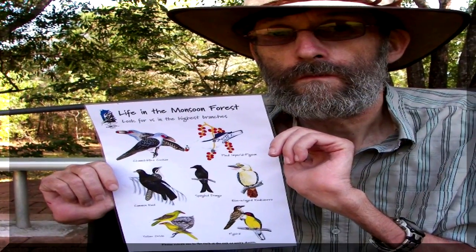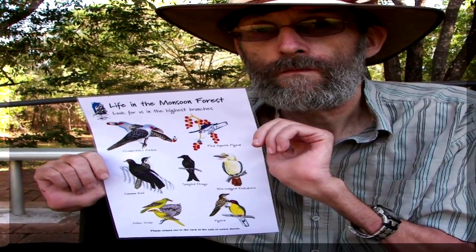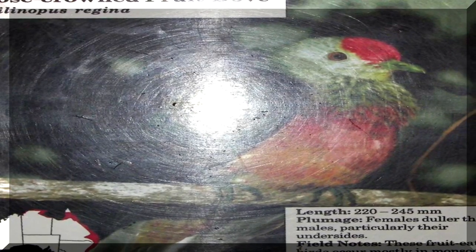Some people don't like snakes, so let's move on to birds in the monsoon forest. A few of the many interpretive signs. They've got a gigantic bird cage that takes maybe 10 minutes to get through. If you're keen, you could try to find the birds that are described in the pictures.